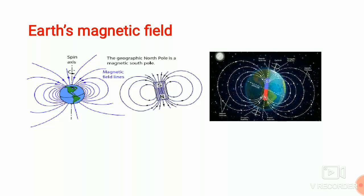broadside on position. Similarly, if the magnet is placed in a horizontal plane with its north pole facing towards the geographic south and the magnetic field lines are plotted, we obtain two neutral points, one on either side of the magnet on its end-on position. At each neutral point, the resultant magnetic field is 0.